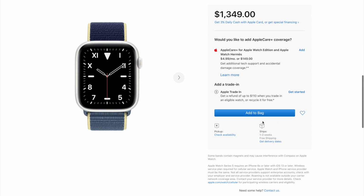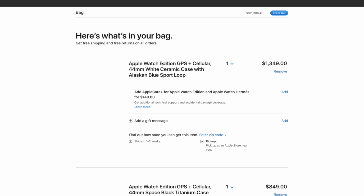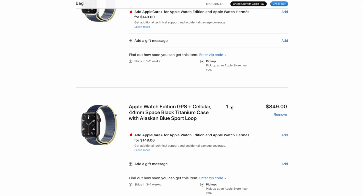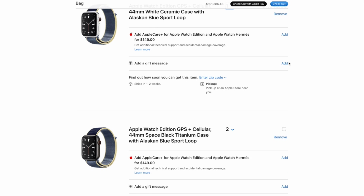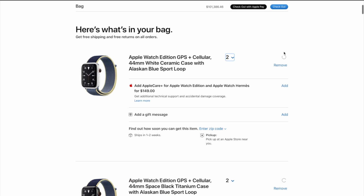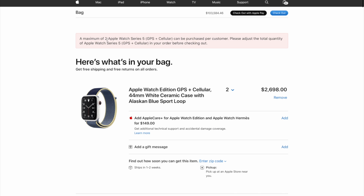And there you go, $1,349. Boom. I think this only has one color. Anyway, review the bag. I want to add more from the titanium. I'll just add one more titanium Edition GPS, yeah, that's titanium. Okay, I can get two of this. And like, why not? I couldn't get the aluminum version, so I'm just going to get two of everything over here. So that's it, guys. This is the grand total.